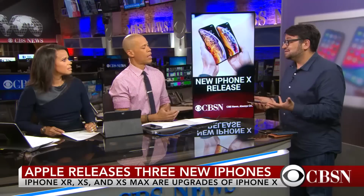But the difference here is that if you're an iPhone X person, you do not need to upgrade. This is faster. There are upgrades in terms of speed, cameras, LTE is faster, but the whole thing still feels like the one before, and the prices are high. This is $1,000 and up.